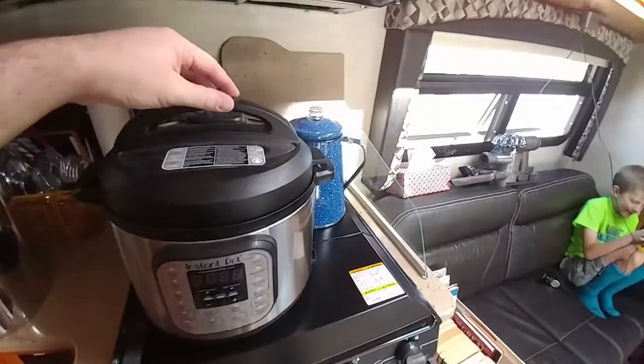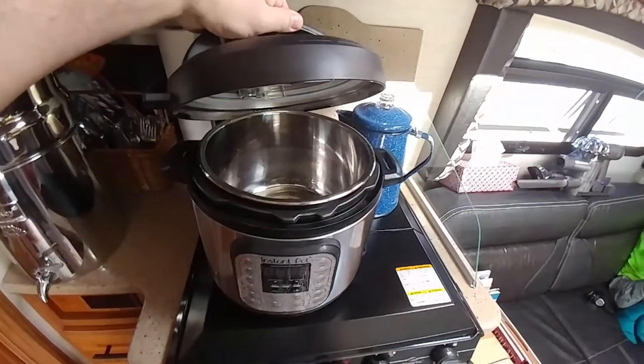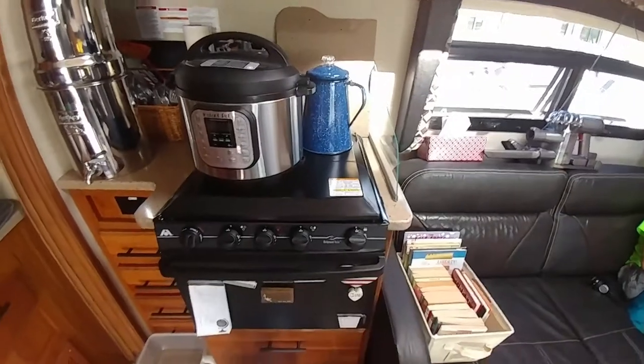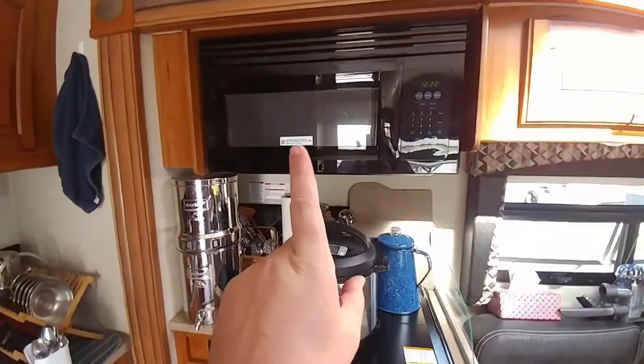Here's our Instapot. This thing's awesome. We can make all kinds of things in a compact space. Works really well. And it saves our propane, so we're not using the stove all the time. We use the stove occasionally, but not very much. We haven't used the oven yet. We have used the microwave a lot, though.